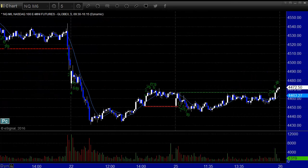Tomorrow we have durable orders an hour before the bell, the Case-Shiller 20-city housing index 30 minutes before the bell, and consumer confidence 30 minutes into the market. And we've got some big data still coming out this week. Remember, we've got a Fed meeting, a 2-day Fed meeting that starts tomorrow, etc.